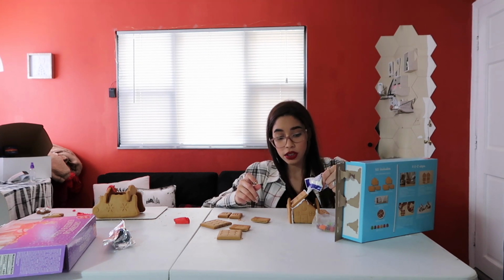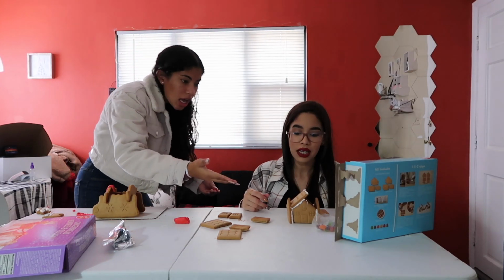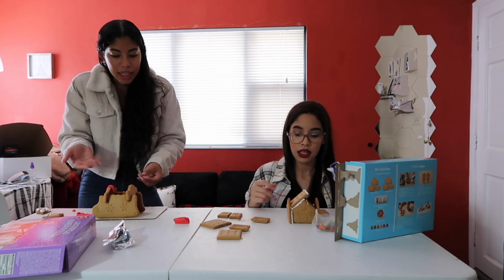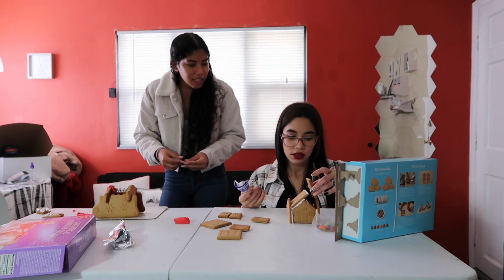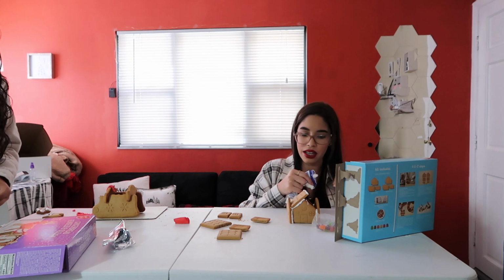Frosting is really good. Listen, you can't face that way, guys. Comment down below if you see this. How are they gonna see what you're decorating if you're facing this way? No, I haven't started decorating. I'm still putting my roof. How are you gonna put it if you have to decorate first? No, you gotta put the house together first and then decorate.